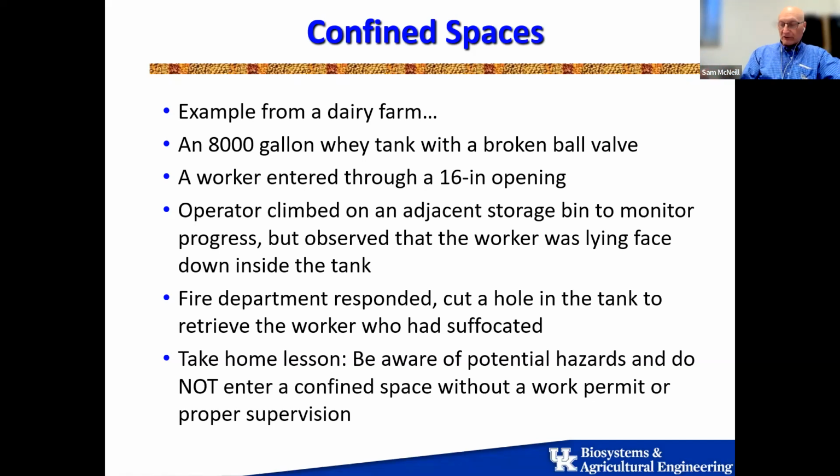The fire department showed up, they responded, they cut a hole in the tank and retrieved the worker. But at that point, it was too late. The fellow had already been overcome by the fumes, and it was a recovery effort at that point.